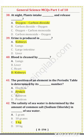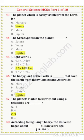The salinity of sea water is determined by the amount of common salt sodium chloride in 1 kg of sea water. The planet which is easily visible from the earth is Venus. The great spot is on the planet Jupiter. One light year is equal to 9.5 × 10^12 kilometer. The bodyguard of the earth is Jupiter that saved the earth from many comets and asteroids.